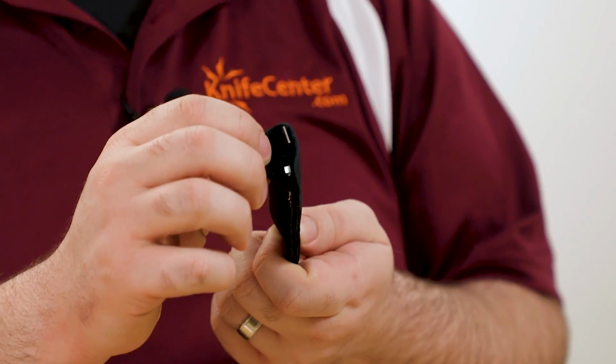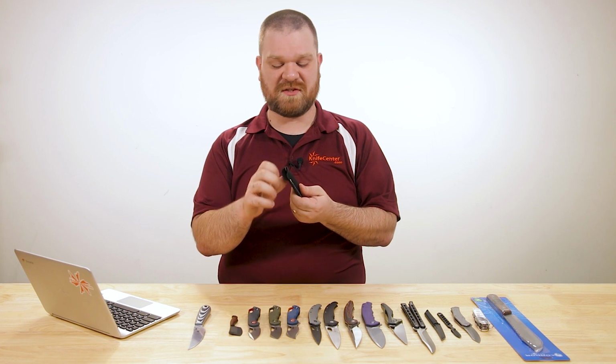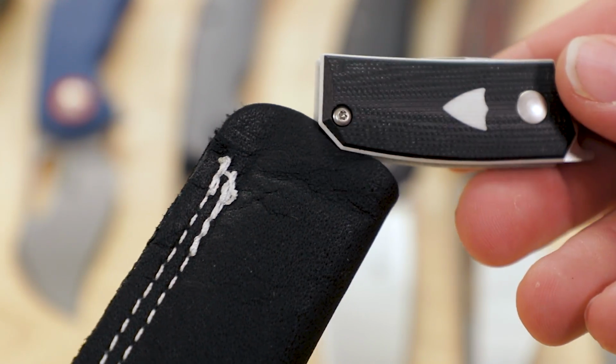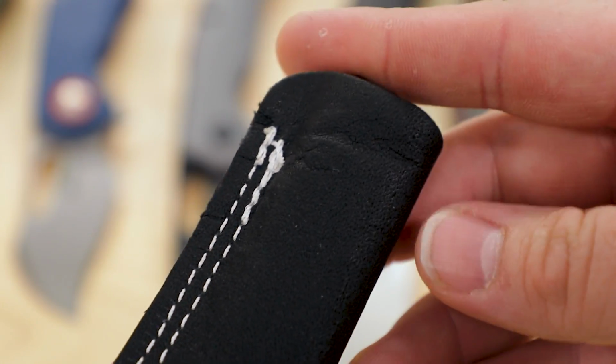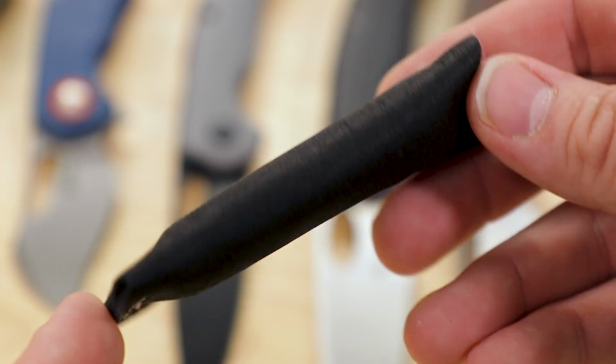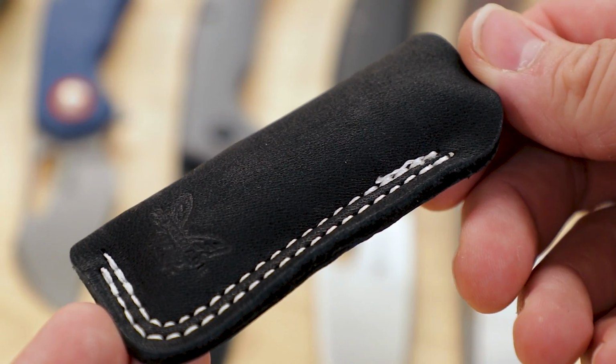It's nice and suede, or I don't know if that's the right word, but it's nice and soft on the inside, so it's not gonna scuff up your knife. It's gonna give it some really nice and cozy environs to live in. And it even matches the tuxedo look of the handles with that black leather with some really nice white stitching.